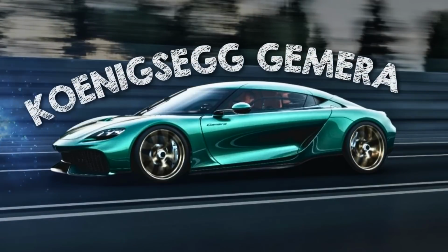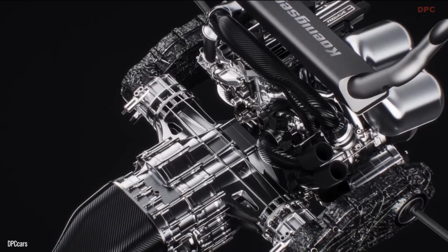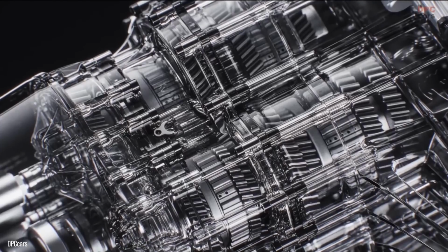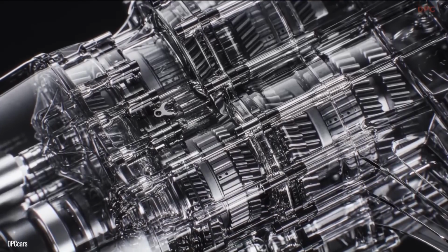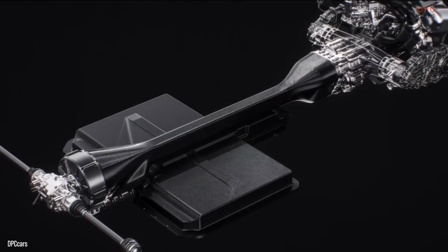In the production version of the Gemera, Koenigsegg will swap out the direct drive system with an updated iteration of the Lightspeed transmission that was used in the Jesko and will be explicitly packaged to fit in the Gemera. However, the inclusion of the Lightspeed Transmission (LST) is not the only modification that has been made.